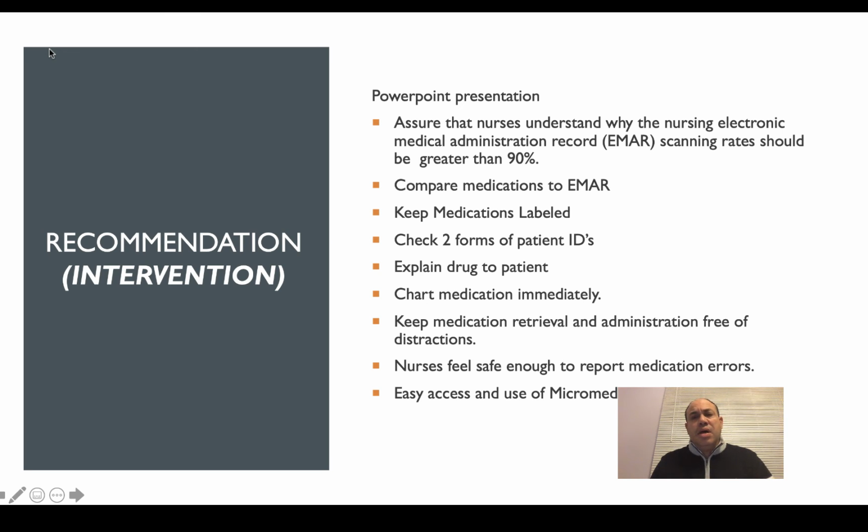Another thing would be to compare medications with the electronic medication administration record. So for the nurse to take their time and actually look at the records as they're going through it, to make sure that their medications are labeled. Many times we may grab the wrong medication or we pull a syringe and we didn't label our medication. So making sure that they're doing that. Making sure, again, that they're checking 2 forms of patient ID. The nice thing with the scanners and the electronic medication administration record is that you're scanning, you're asking the patient, you're looking at their ID, and then you're also scanning their ID. And then also explaining the drug to the patient.